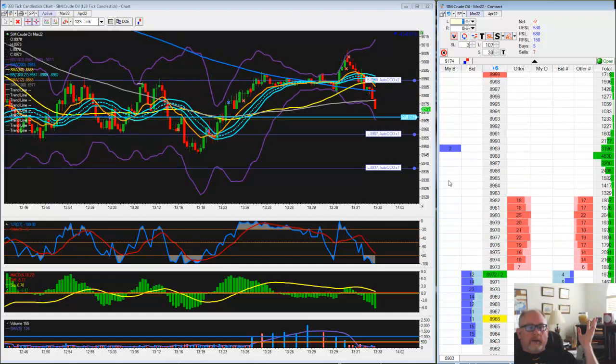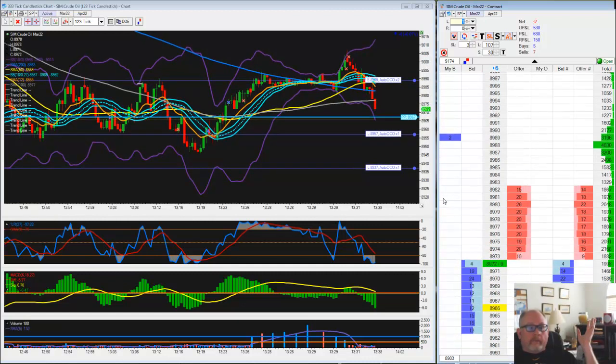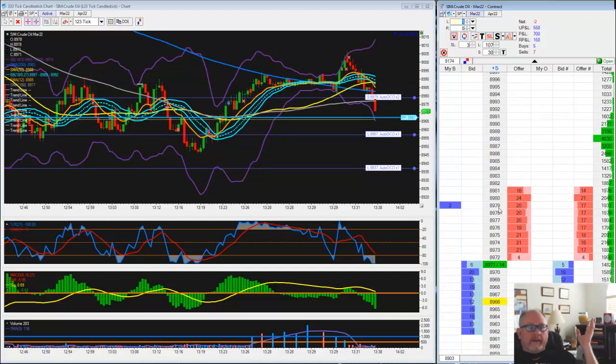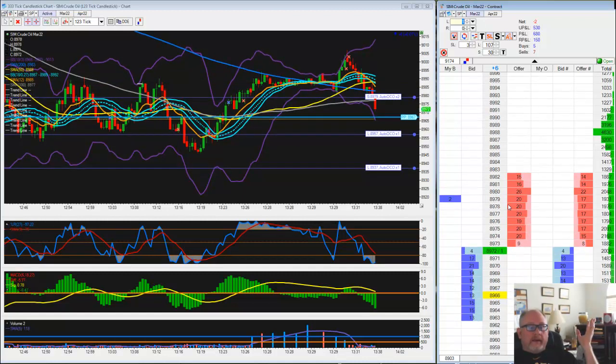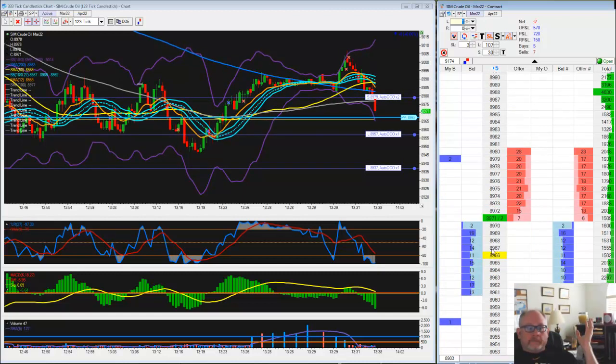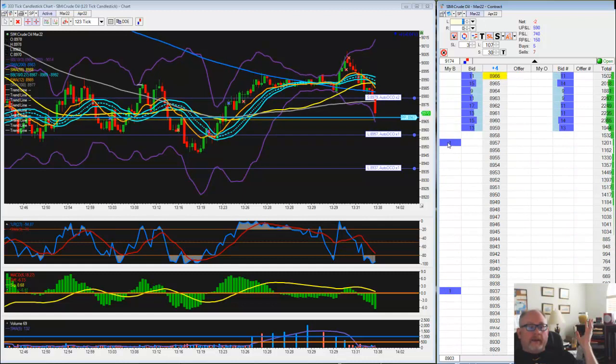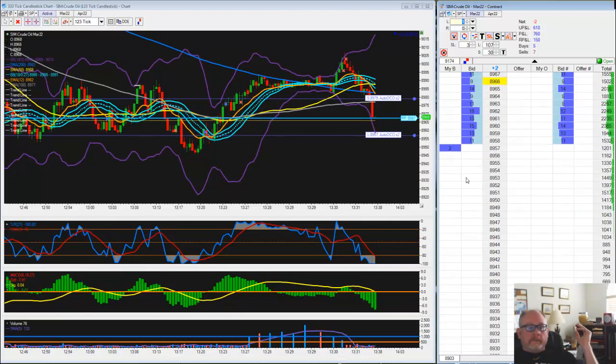Let's lock in a few more here. Let's go ahead and lock in 79 into trading day. We'll take out 20 ticks on this one here. I'm good at 89.57 on both, by the way, now.